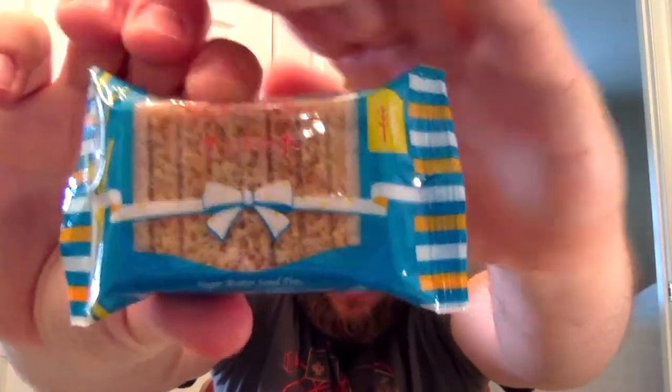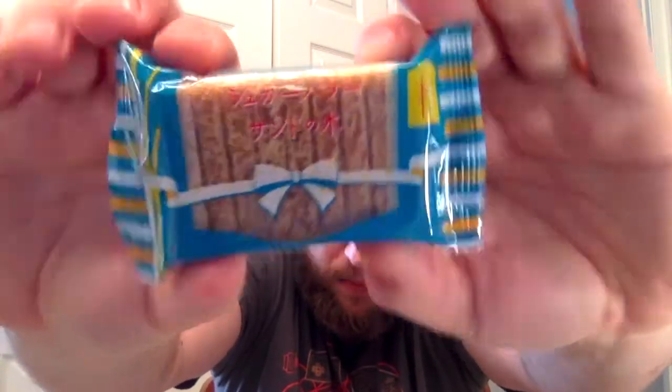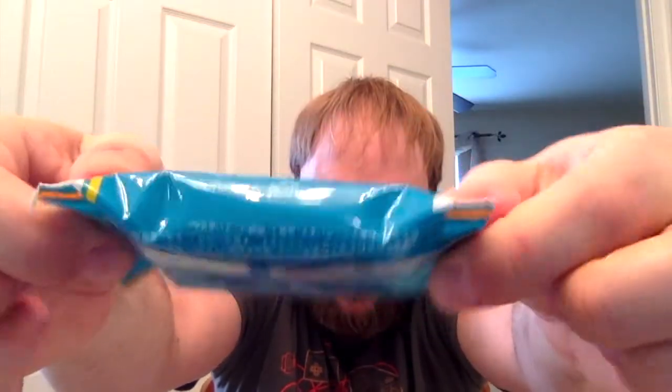Okay, this is the sugar butter sandwich. If you can take a look there. Let's see how well I can show you. Sugar butter sandwich for the packaging. A hit snack in Tokyo, crispy barley wheat puff cookies filled with a mildly sweet milky white chocolate cream. Does that mean white chocolate? Milky white chocolate cream, I guess. Or is it just white, but chocolate in there? I don't know. We'll find out.